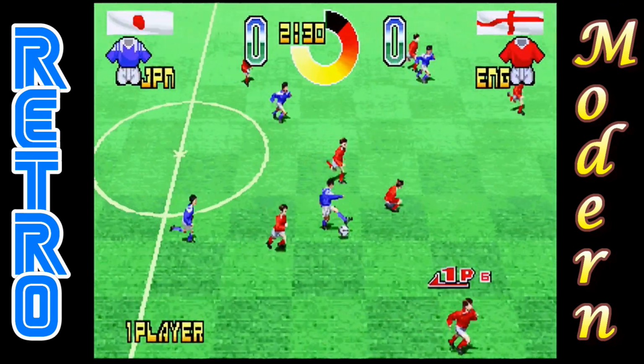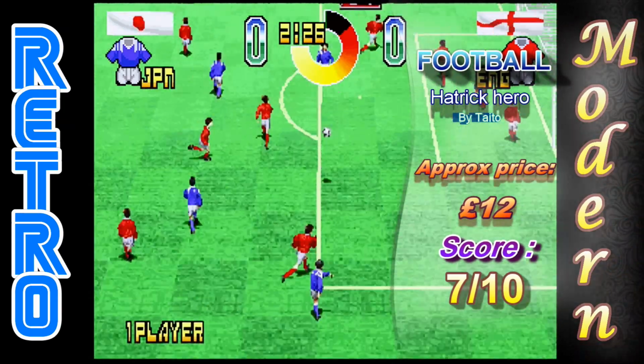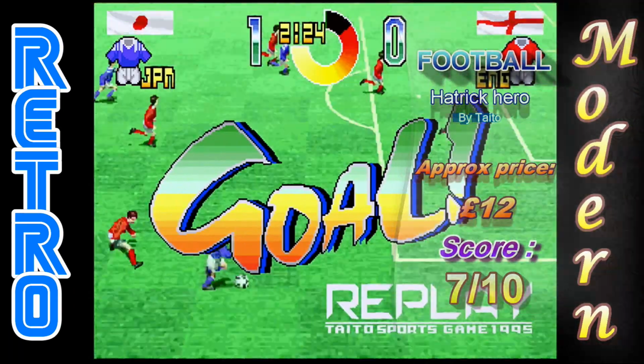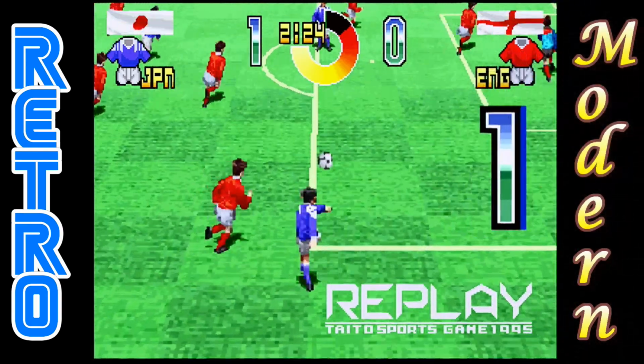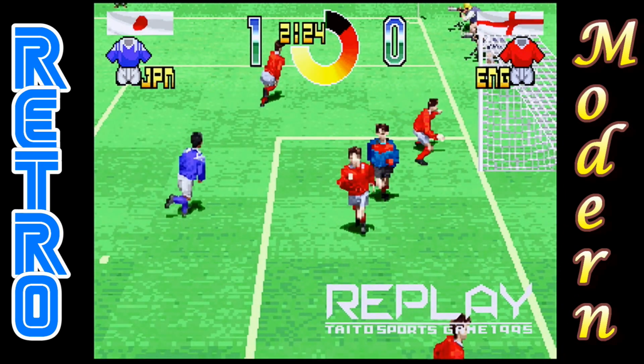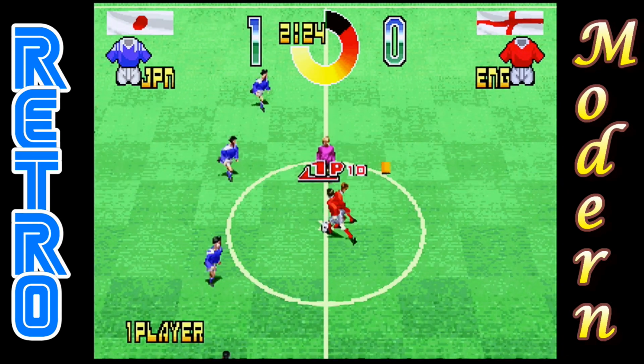Hat-Trick Hero is a football game by Taito, released in 1995. Now, it's one of the 3 football games I'd recommend you have in your collection. If you want a serious football sim-like game, get World League Soccer. If you want a half sim, half arcade game, get Worldwide Soccer. But if you like pure arcade action football games, Hat-Trick Hero is the best.